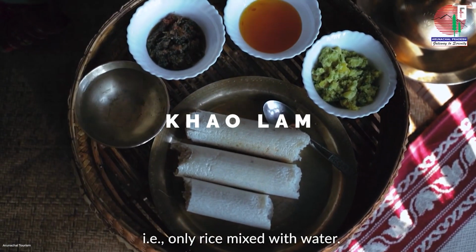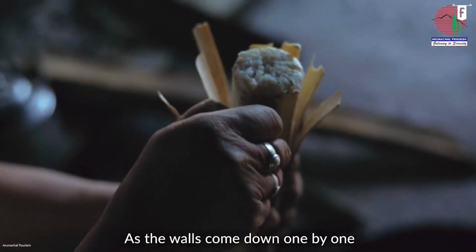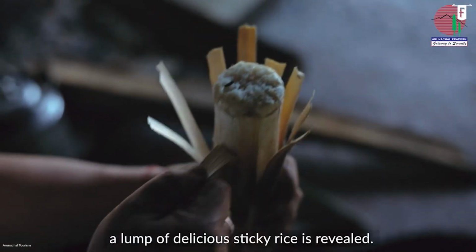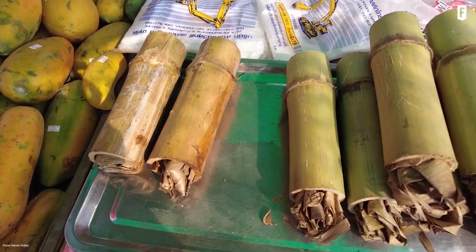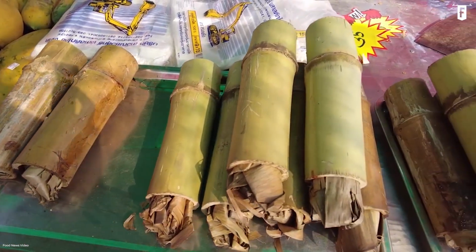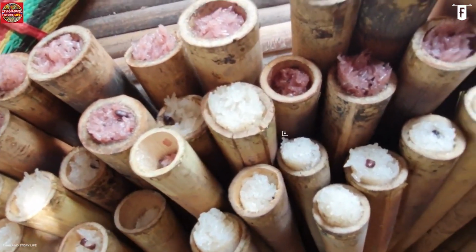Coming in 5th on our Thai street food trip is the Khao Lam. The popular Thai dessert is a very traditional looking delicacy displaying the ingenuity of Thailand's people. This dessert can be found in most markets for 35 baht or just $1.